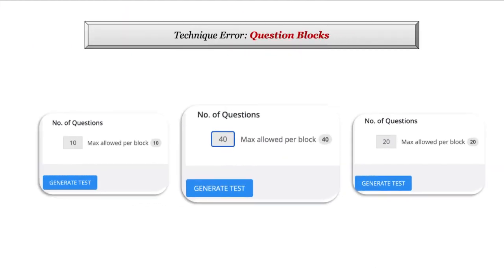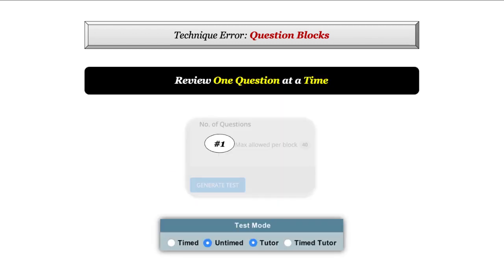So here we go. Technique error number 3 are question blocks. Obviously, when you construct practice tests, you select blocks of questions of varying length. But that's not the problem. It doesn't matter how many questions you choose to do. What matters is how you review those questions, and this is a very key point. Review the answer explanations one question at a time. You got that? One at a time.